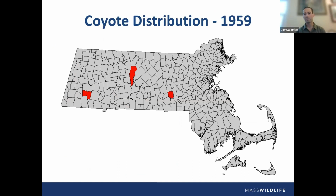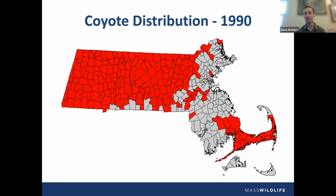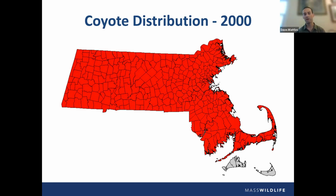Coyotes first arrived in Massachusetts in the 1950s. The towns you see in red here are those where we had confirmed and documented the presence of coyotes. By 1980, they rapidly spread throughout much of the state. This is where, again, we had confirmed sightings, but they obviously were in many places in between at this point. By 1990, they've been confirmed in most of the western three-quarters of Massachusetts, as well as down in the Cape and Southeast Mass. And by 2000, they've been confirmed in every city and town in mainland Massachusetts.